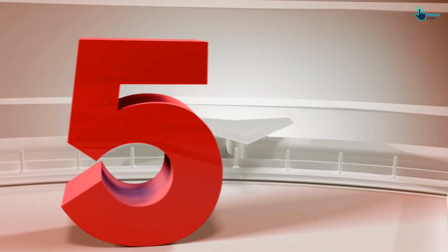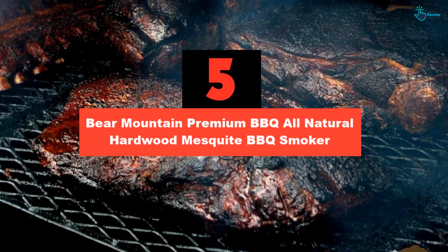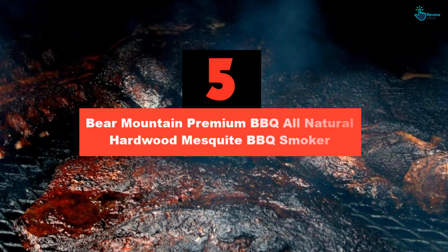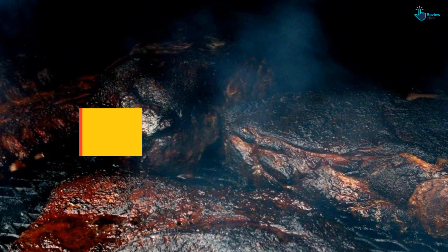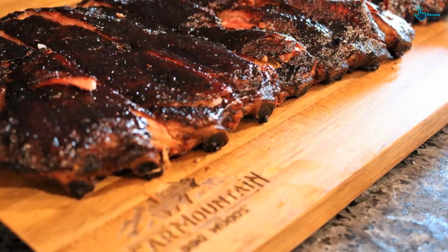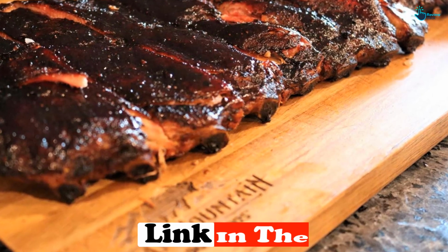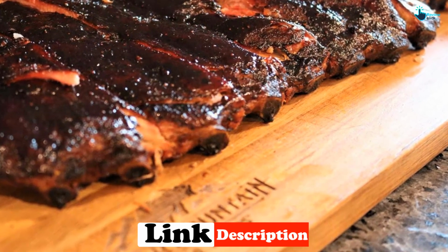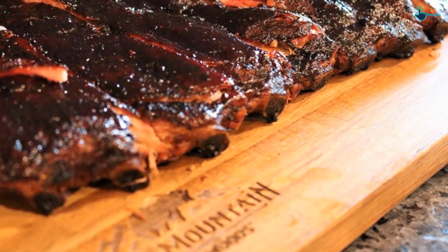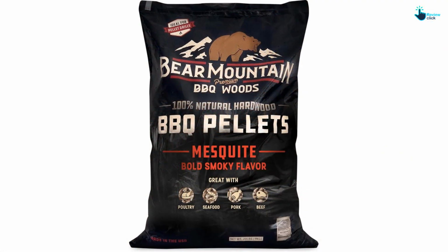Starting at number 5, we have the Bear Mountain Premium Barbecue All-Natural Hardwood Mesquite Barbecue Smoker. High heat, lots of thin blue smoke, minimal ash and a good range of flavors has made Bear Mountain our go-to pellets for smoking. There's no fillers, binders, or bark, creating a perfectly clean smoke every time. And we've found them to be consistent when it comes to their 5% moisture target, resulting in pellets that don't clog the auger while putting out a nice hot heat that's also great for grilling.